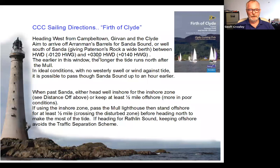So you're going from the Clyde, heading for Oban, arrive between high water Dover and 3 hours later. The earlier in this window, the better, because the longer the tide runs north after rounding the Mull. And that's what you want, a positive tide with you in most conditions. In ideal conditions with no westerly swell or wind against tide, it's possible to pass through the Sound of Sanda up to an hour earlier than that. And we'll go into that in a few minutes.